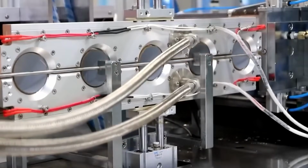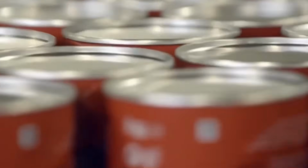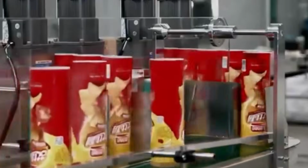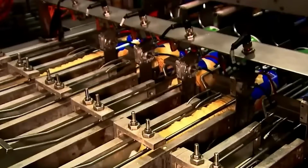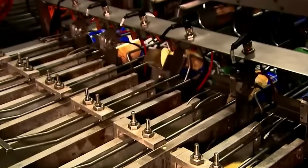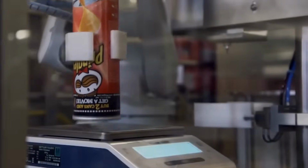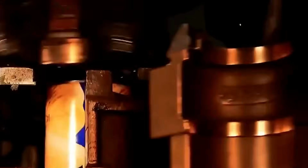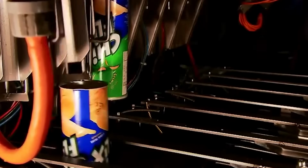The filled cans are then labeled and date-coded. Each can receives a printed batch number and expiration date to ensure traceability throughout the distribution chain. Vision inspection systems scan each can to ensure it is filled to the correct level, sealed properly, and free of any external defects like dents or mislabeling. Cans are grouped into multi-packs or cartons by robotic arms and placed on pallets for storage or shipment. Depending on demand and product line complexity, different varieties of Pringles may be produced in separate production runs on the same line, requiring quick and thorough cleanouts between batches to prevent flavor cross-contamination.